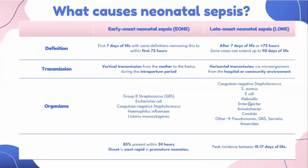So, what causes neonatal sepsis? It's basically divided into two groups, and it's defined differently by some experts, but I've put both definitions here. So, the first one is early onset neonatal sepsis. It is typically occurring within the first 7 days of life, with some definitions narrowing this to the first 72 hours of life. It is spread via vertical transmission from the mother to the fetus during the intrapartum period, and can occur via hematogenous transplacental spread from an infected mother or via ascending infection from the cervix. And organisms that colonize the mother's genitourinary tract may be acquired by the neonate as it passes through the colonized birth canal during delivery. So common organisms would be things like group B streptococcus, E. coli, coagulase negative staphylococcus, Haemophilus influenzae, and Listeria monocytogenes.